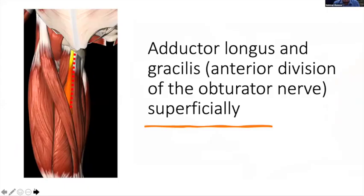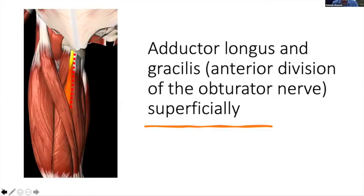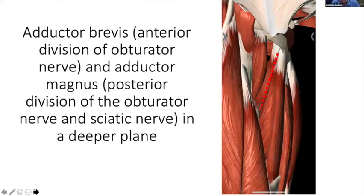Once you separate it, you go between the gracilis muscle here, as you can see, and adductor longus, as you can see on this dotted line. And then you go to a deeper layer where you go between adductor brevis and adductor magnus. This, as I say, is not a common approach to perform. Most people, if the patient has a lot of adductor tightness, do adductor tenotomy rather than the full approach, but it is an approach you need to be aware of.